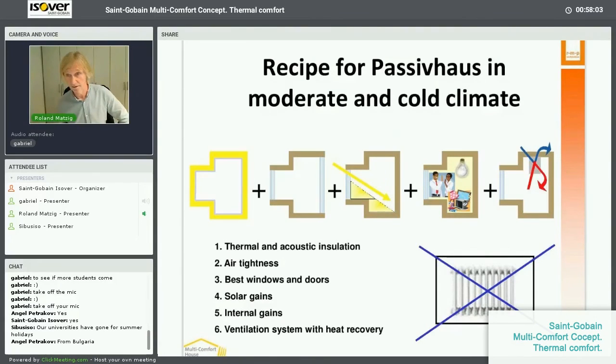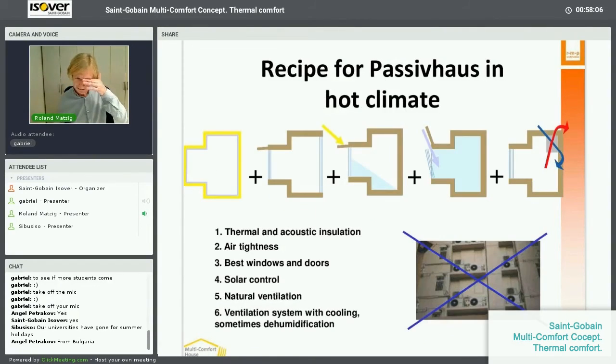Let's get back. There's no natural ventilation needed in cold and moderate, but in the warm and hot climate, you should have natural ventilation for night cooling, for example. And you should have a ventilation system with cooling, sometimes dehumidification. Depends on how wet the air is on average. But you need to think about shading, constant shading. You need to think about natural ventilation, and you need to think about cooling. This is what you need for this year's or next year's student contest in Madrid.